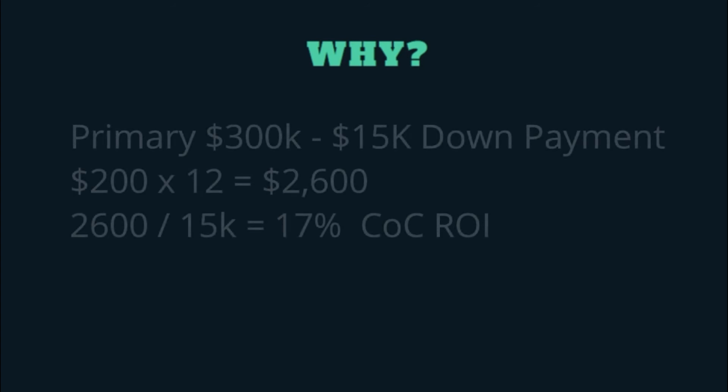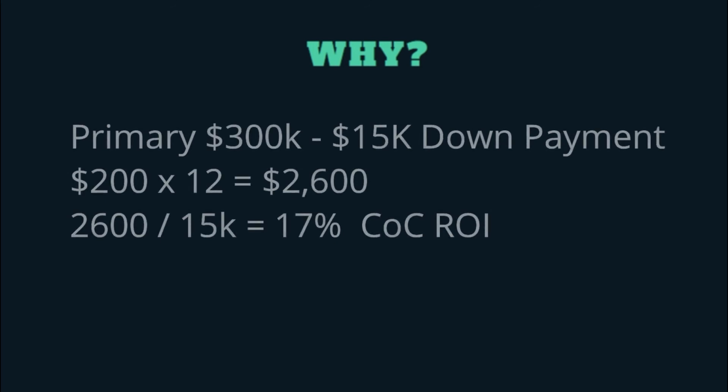Now let's take the same property. Let's do the 5% down payment. That's $15,000 out of pocket. You're going to be paying a little bit more in mortgage insurance, but you're also going to be paying a lower interest rate. So let's say instead of $300, you're making $200 per month. Times that by 12 for the year. And that comes to $2,600 annually, subtracting all expenses. $2,600 divided by the $15,000 invested gets you almost triple a return of 17% cash on cash return on investment.